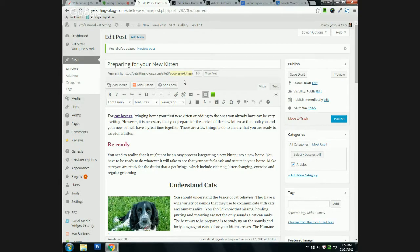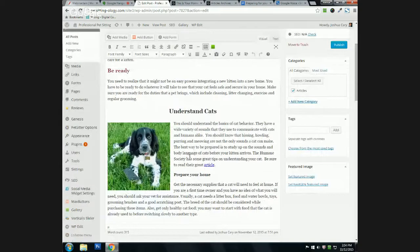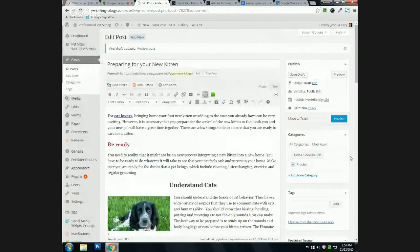So if your page headline, your title, or your post title is long, take that opportunity to edit it down to a few distinct keywords that reference what it is about. So now you have a nice title, you have nice content, it looks the way you want. Now you're getting ready to publish it.